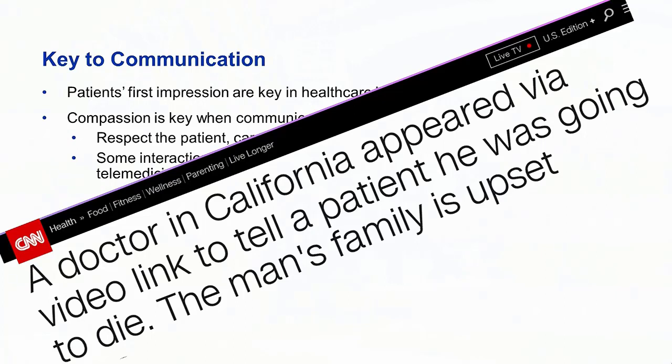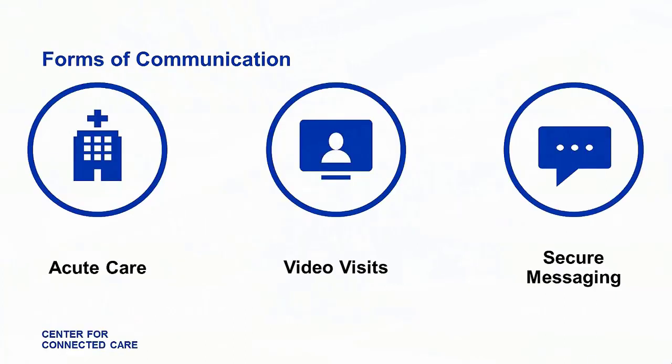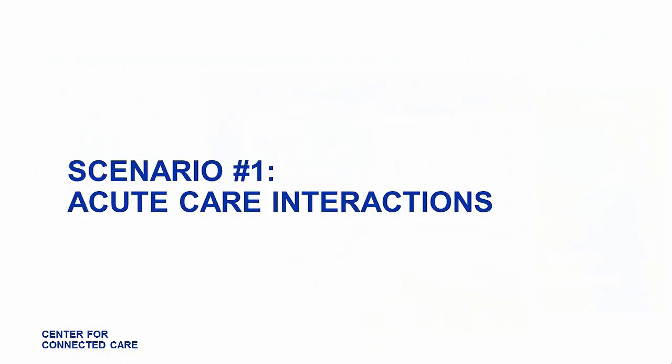this type of communication. So like I stated earlier, we're going to walk through a scenario of a patient and how they initially start out with an acute care interaction, and then after they're really recovering at home and moving to a video visit. And then lastly, we'll walk through how a patient might have uncomplicated questions that would best be answered by secure messaging.